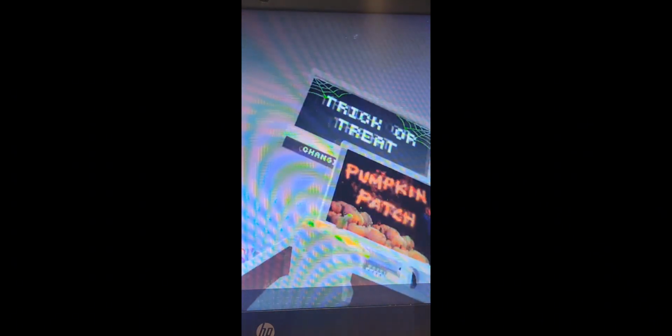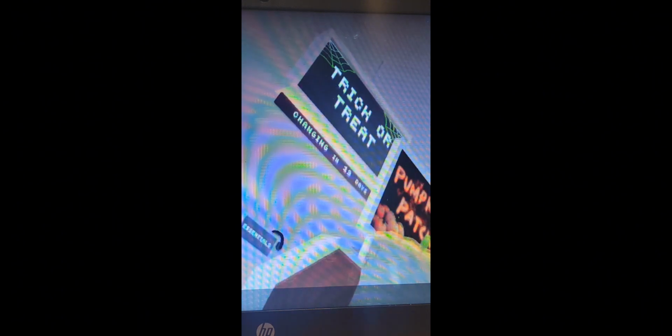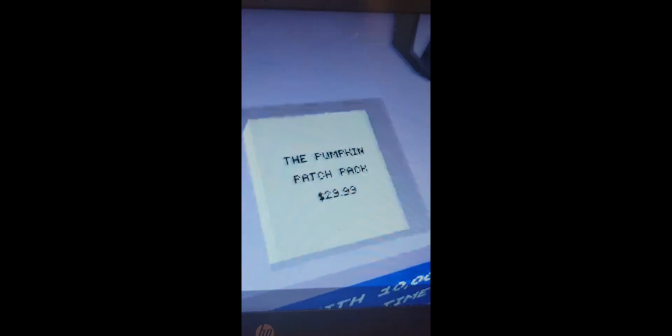First in the trick or treat area, changing in 19 days, we have this pumpkin patch, and let's add this to my hands. Okay, let's add this to cart. Okay, never mind about that. But yeah, I think we are. What the? Have this added to cart.